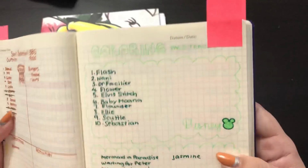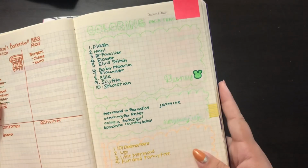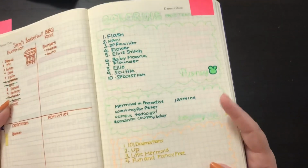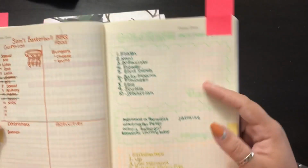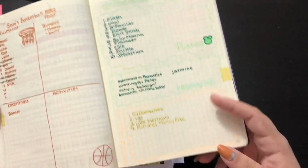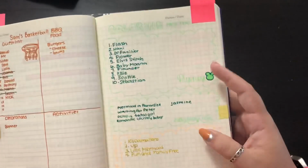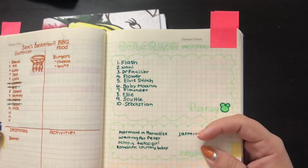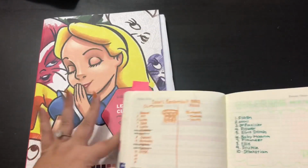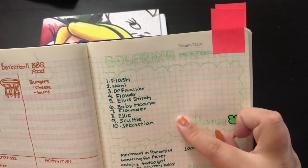So if you can see, every month I have a page that's called like coloring page tracker or coloring fun or fun stuff or whatever it may be for each month. And that's where I write which pages I finished. And I'm actually tracking movies too this month, or this is from August, so this month is over, but my goal is usually just to do 10 pages from these books every single month. So I track who I do.